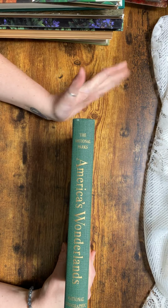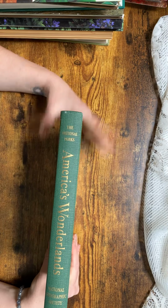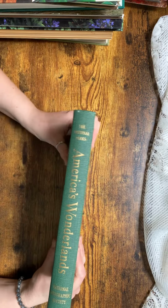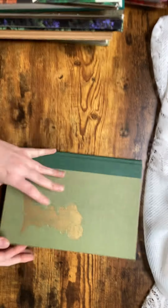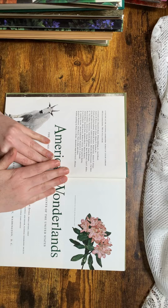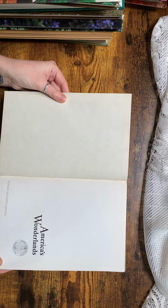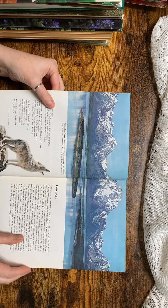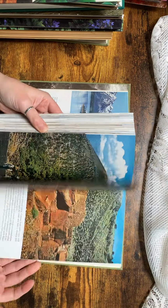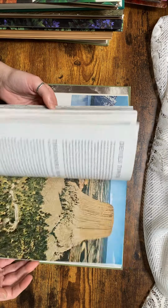I actually bought, there were 2 of them. I bought both because I thought maybe I would make one into a journal, even though it's slightly larger than what I would normally use. But anyways, this is a National Geographic Society book, America's Wonderlands. And looks like 1959. So really cool stuff. Yosemite's in here. I live near there, so that's always cool to find stuff for Yosemite.